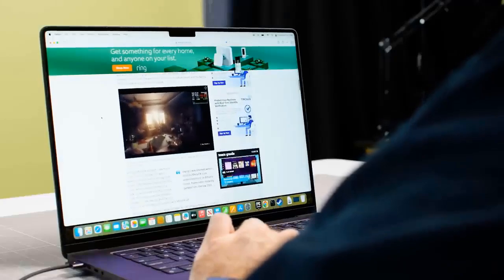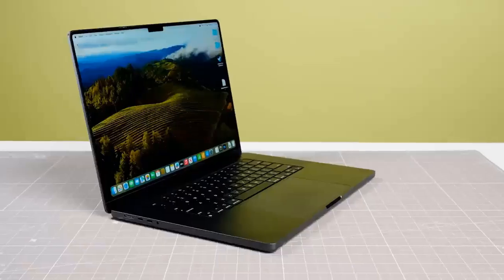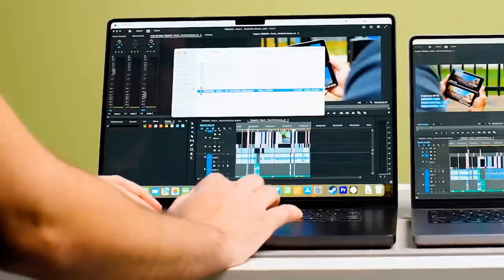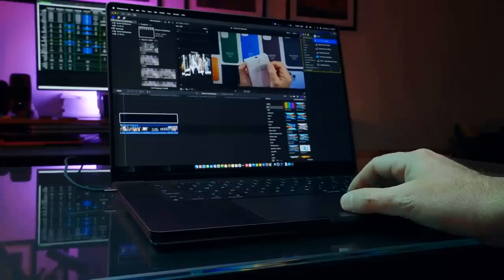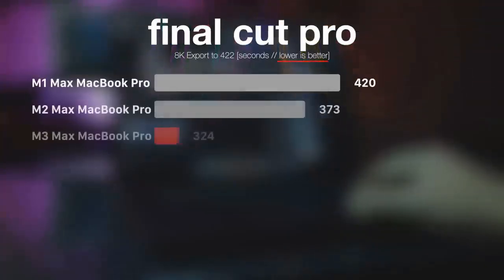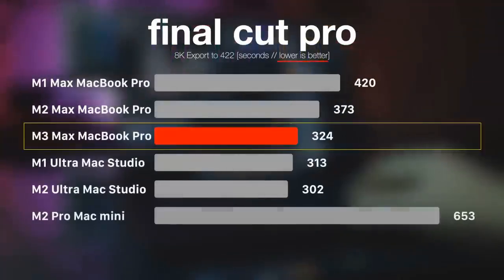Word processing, watching videos, this is the machine you want. This thing can just churn through it. When it comes to the rendering speeds of Final Cut Pro 10, exporting a giant 8K project to ProRes 422, M1 Max MacBook Pro finished this task in 7 minutes.